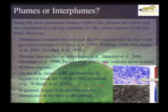Other indirect evidence favoring interplumes has been the fact that spectral lines appear to be broader in interplumes, and that could be a signature that more energy is deposited into interplumes. Although one can take other considerations, that interplumes are less dense, and you can have other reasons why the lines are broader. And I don't go into that here because of lack of time.